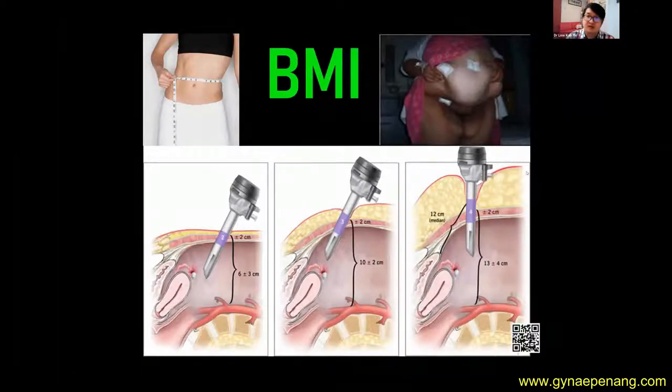Okay, I think Prof. Aizura will explain further regarding this insertion. Okay, so mainly: thin, 45; plump, go directly.